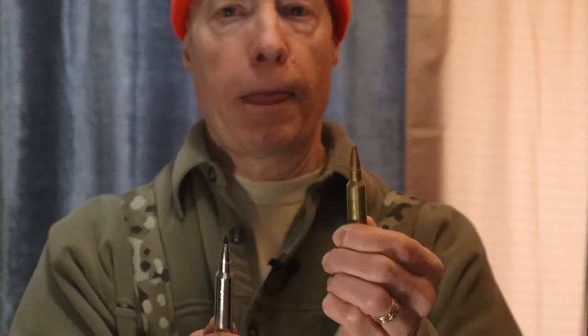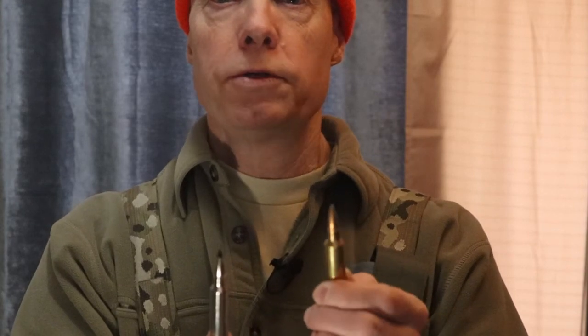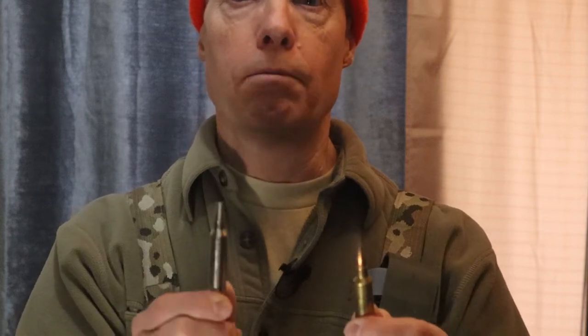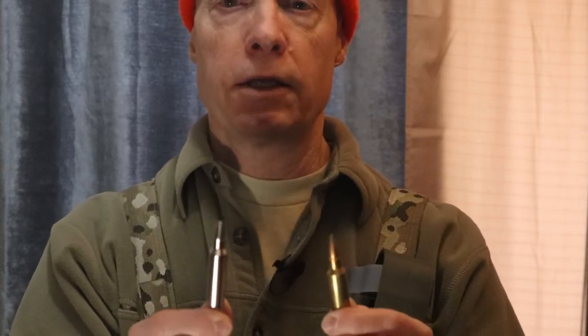This one, at super close range, given the magnum velocities, if it hits that much resistance, it might come apart a lot and it may not penetrate. So I'm going to pick my shots more carefully with this bullet. This bullet gives me a little more margin for error, if you will. It gives me a wider span of shot angles that I can confidently take.